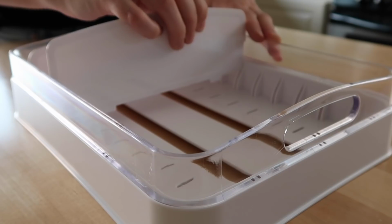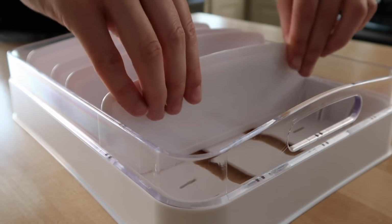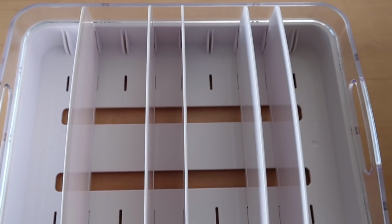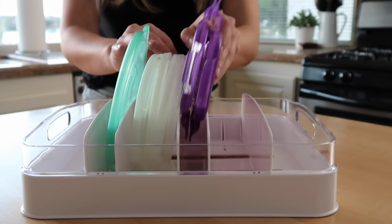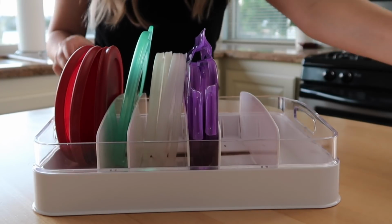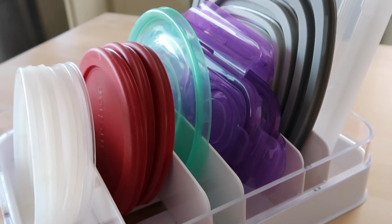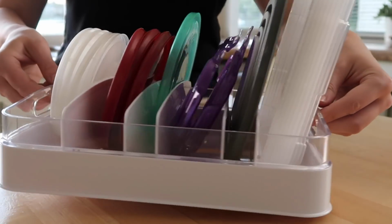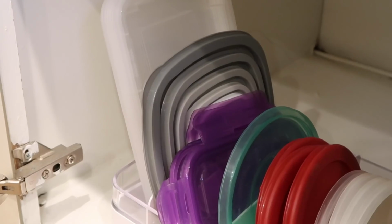These dividers inside can be placed however you need. So if you have deeper lids, slim lids, you can create a custom setup so it fits perfectly for your stuff. I love that this creates some visual organization. I can see exactly what I have. Plus, this organizer has handles, so I can take it wherever I need. I can bring the entire piece in and out of the cabinet, and it just makes it that much easier to use my kitchen in the best way possible.